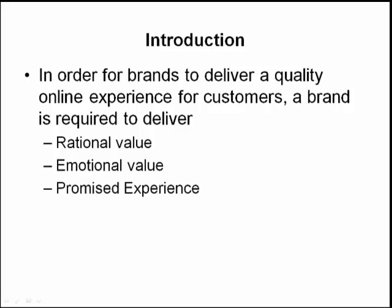And then lastly, delivering on the promised experience. And I think Amazon is probably one of the best examples of delivering on the promised experience. When you think about stopping by their website, they have promised to remember who you are, to offer you recommendations for future purchases, to show you new and interesting products that you may be interested in. And of course, they've built that promise over time. They've built that position in the marketplace, and they certainly deliver upon that promise when you visit their website.